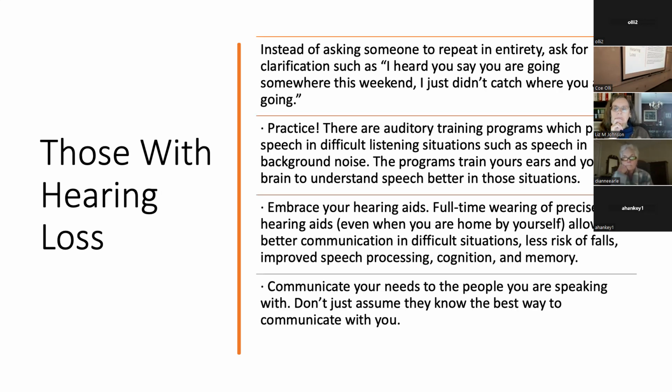Embrace your hearing aids. How many people say, well, I have hearing aids, they're in my dresser drawer. You've got to wear them to make them work for you. And the best way to do that is to wear them all the time. And the reason for that is because even if you're home by yourself and you think, well, what do I need them for? There are sounds going on around you that I need your ears and your brain to take in and to sort out.